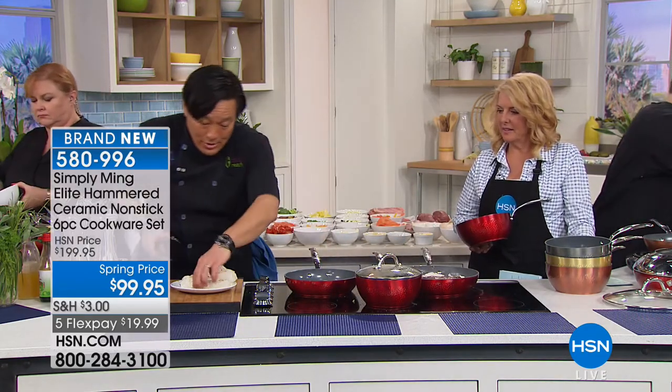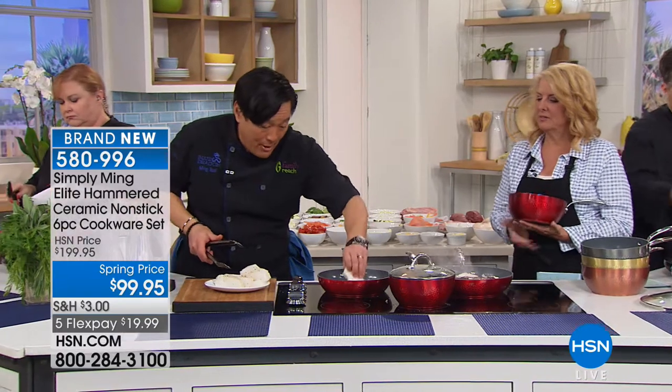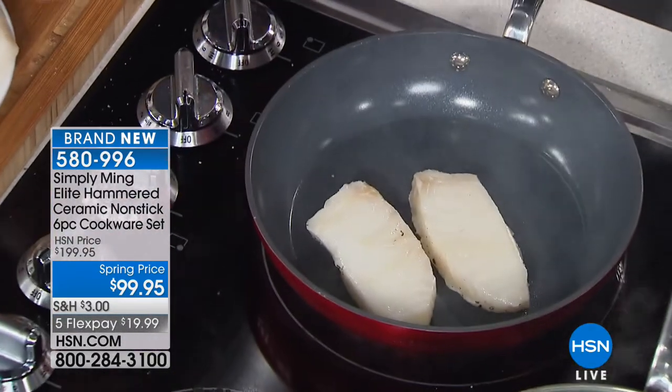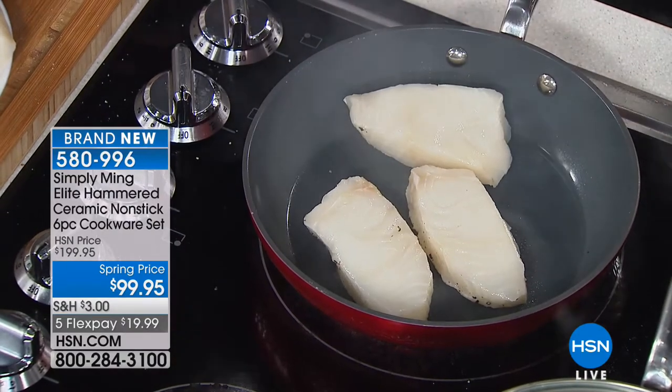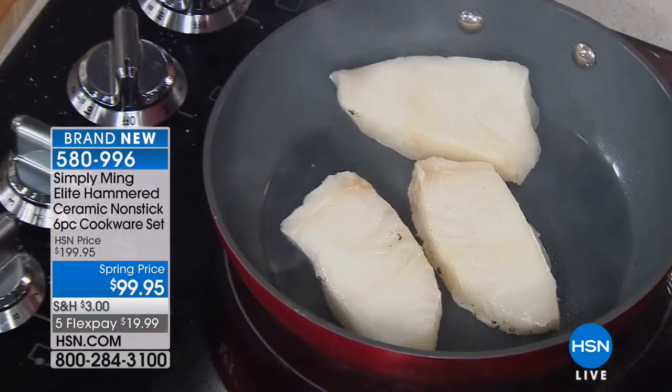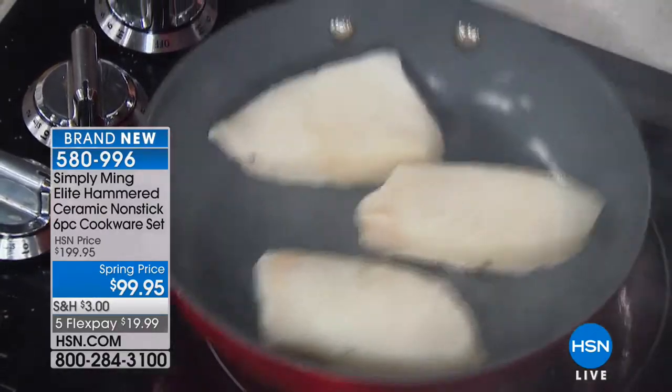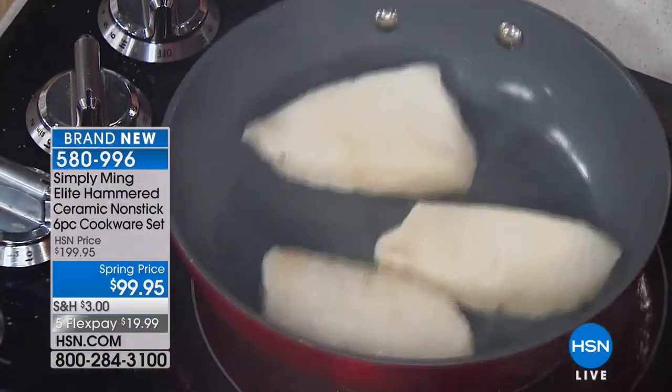But can I just show you this? This is Schlein sea bass, salt and pepper, no oil, no fat. Now everybody would think, oh my goodness, fish. That is going to get stuck on the bottom of this pan. Yeah, but watch. You're going to tear the fish. Look at that. Nothing sticks. That's crazy. And that was no oil, and they already move around.